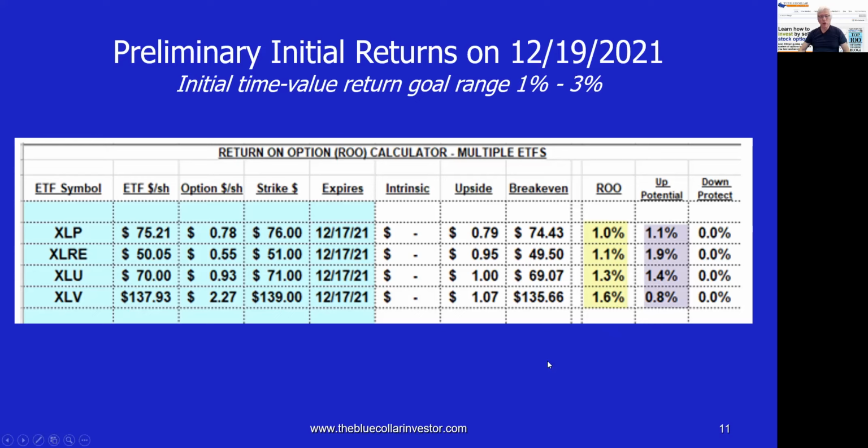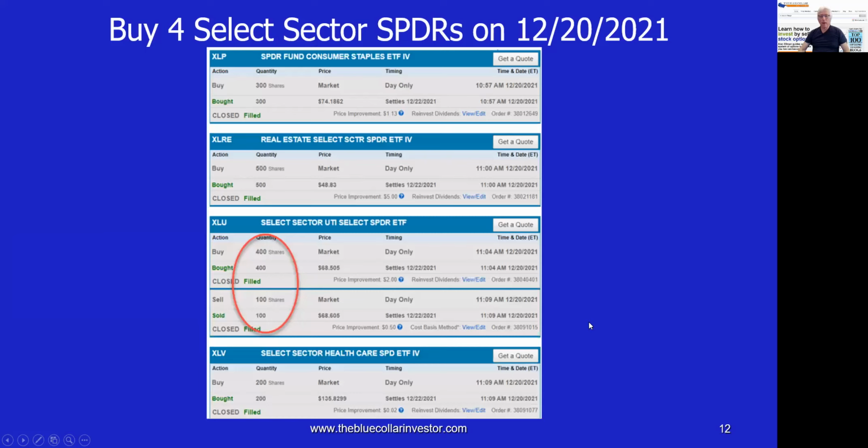We know that the time value returns are going to meet our goals. This work is done over the weekend before we actually structure our portfolio. Okay, here we go. Now these screenshots are taken directly from my broker, and you will see that I actually made a mistake and had to correct it.